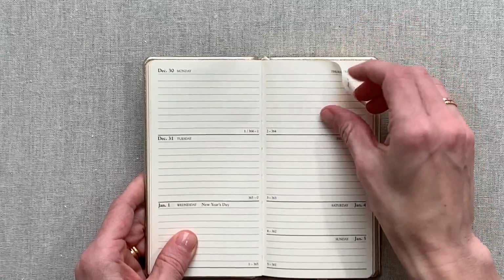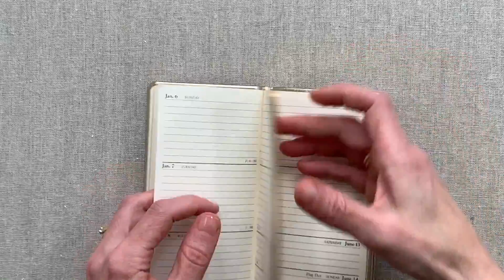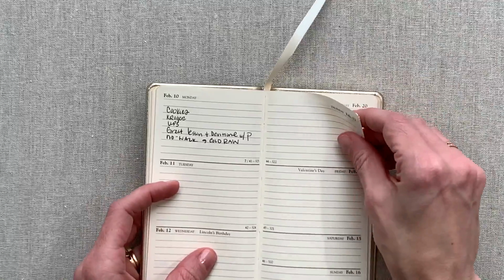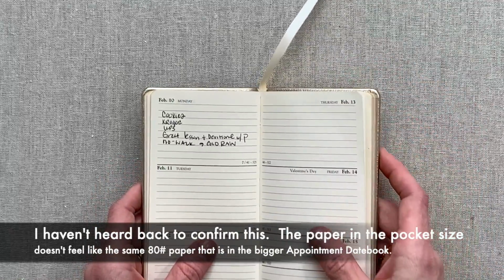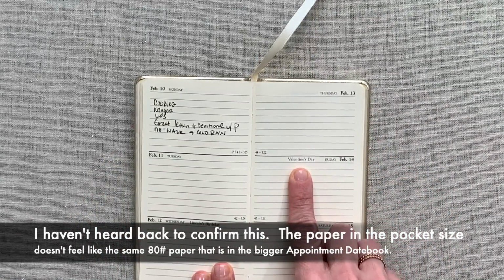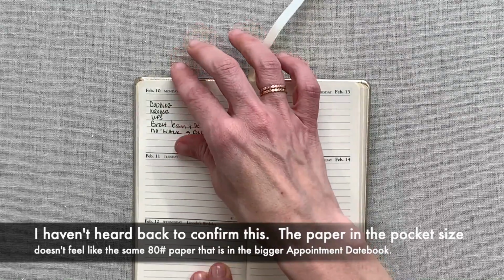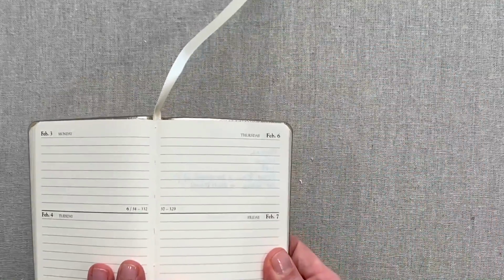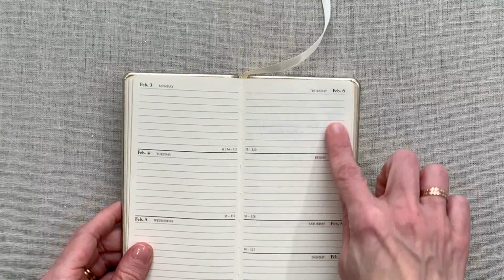The paper feels different in this book, to let you know. I did write on a page to be able to show you guys that. The paper feels different. It feels thinner, probably to make the book not as hefty. So it's definitely not the same paper that is in the big book, although it does look like the same color. You have holidays noted at the top of each day. You do have what day number you're on for the year. Here is where I wrote on the page just with a normal ballpoint pen, and you can see how there is some ghosting, no bleed through at all. Just some ghosting. That thinner paper is used in here because it's a tiny book to make it all fit and make it lightweight.